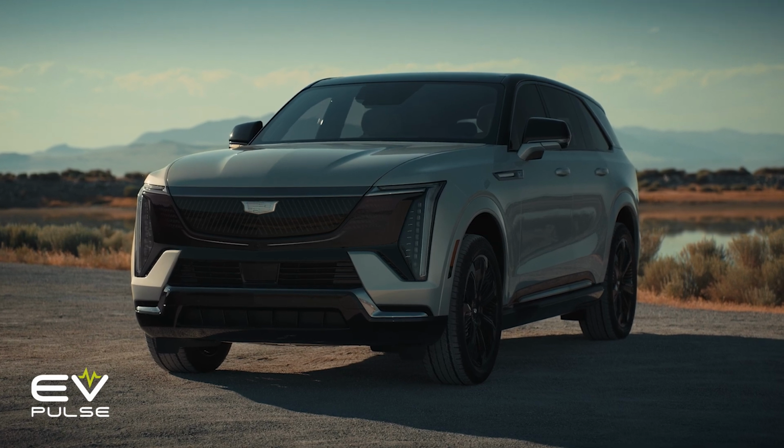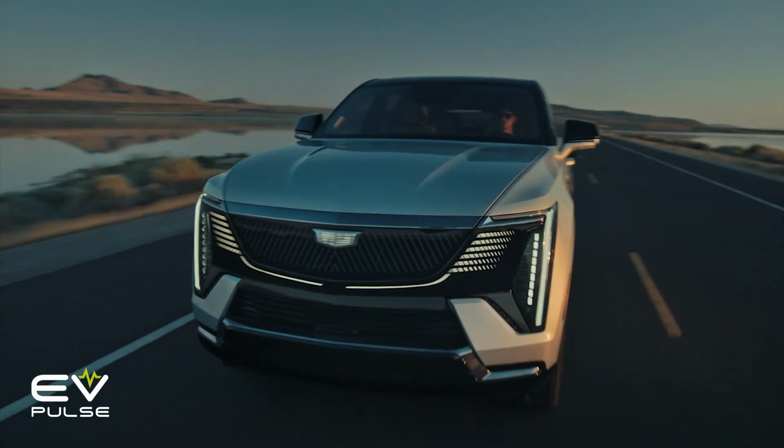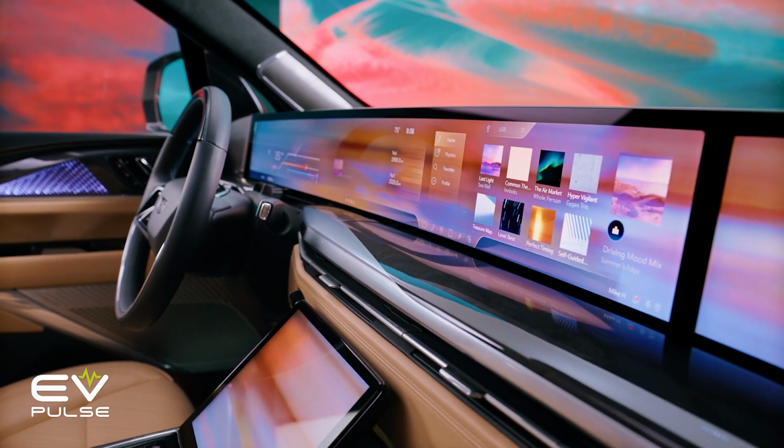Cadillac is electrifying its most iconic vehicle, the new 2025 Escalade IQ, or Escaladic as I prefer to say, like Lyriq and Celestiq. It promises 450 miles of range, up to 750 horsepower, and 55 inches of screen. Huge numbers across the board.